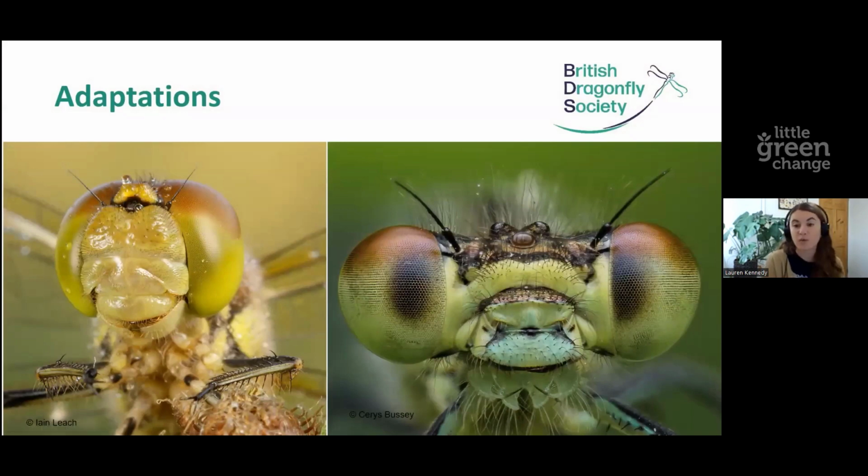Dragonflies have incredible vision. They have two large compound eyes, as you can see here on our dragonfly and damselfly. Slightly different shapes on the two groups, but you can see all those lenses in that compound eye. Up to about 30,000 lenses. And they have almost 360 vision. We think about 320 with just a small blind spot at the very, very back.